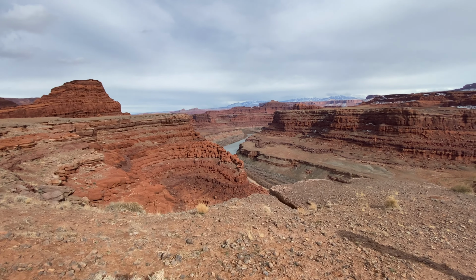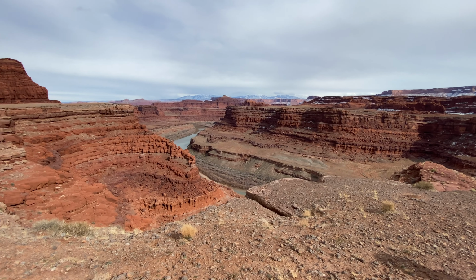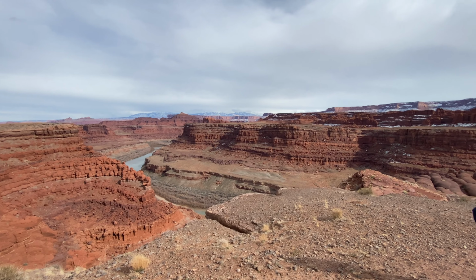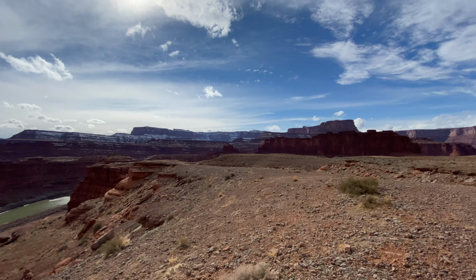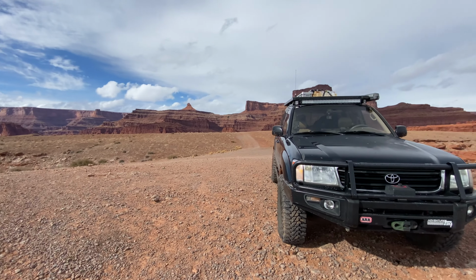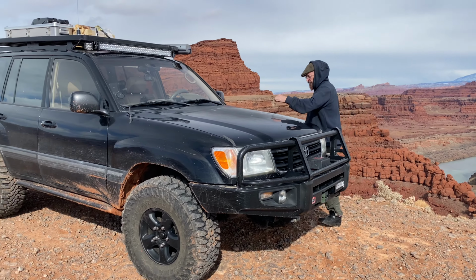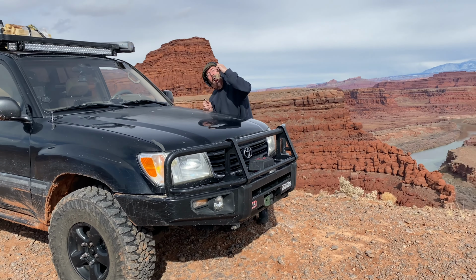Before we go into the national park, overlooking the mighty Colorado down below. Unbelievable. Sun's trying to shine on us, how kind of it. But the terrain just goes on and on and on forever. It's just huge, big terrain. Levi's trying to collect some prickly pear to cook up for dinner. He's gonna saute it.